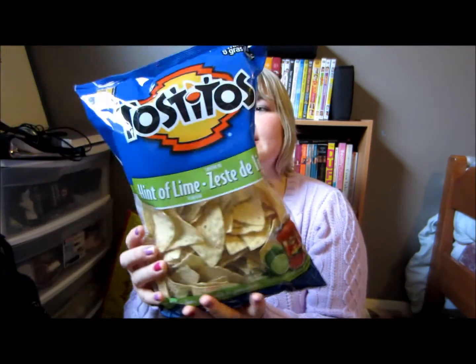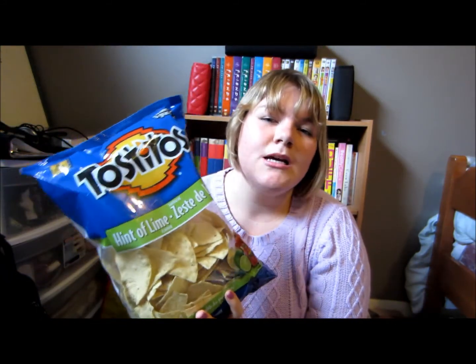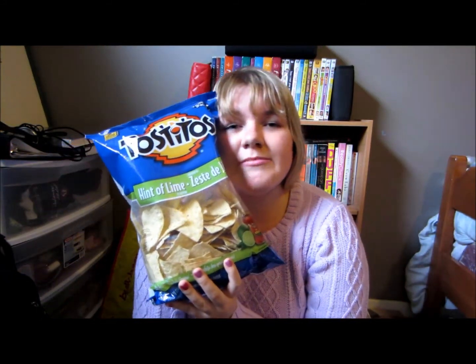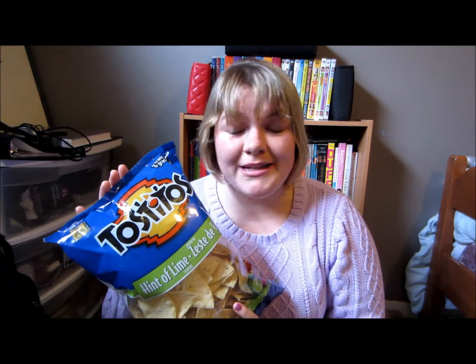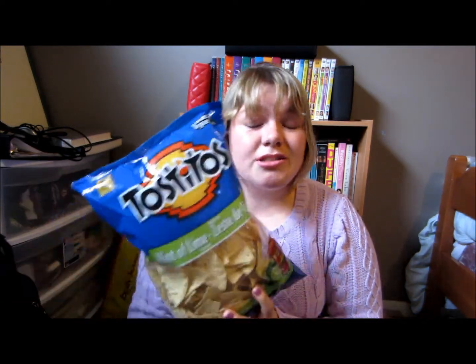The other food thing that I have are these Tostitos Hint of Lime chips. These are the most delicious things I've ever tasted in my entire life. I haven't opened this bag yet, and there's a reason for that, because if I'd opened it, it would be gone. These are so good.